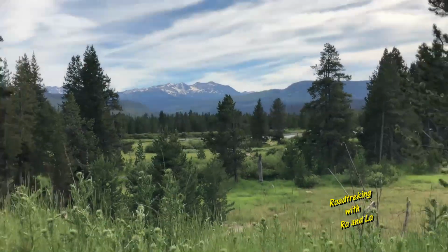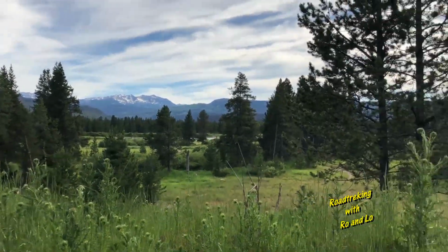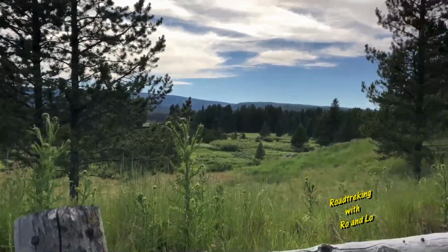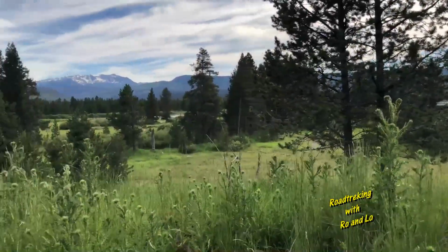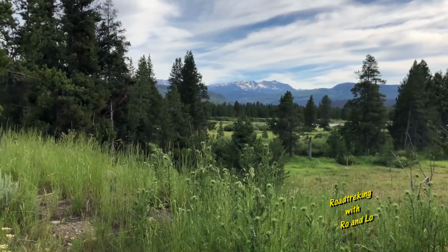So anyway, there's a mama black bear running around with two of her cubs. There's about three grizzly bears running around the outer perimeters, so I don't want to be out here too long by myself. Wow, look at that shot.